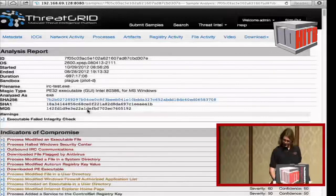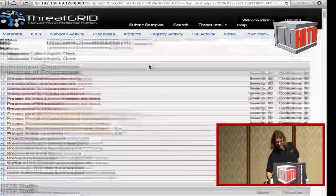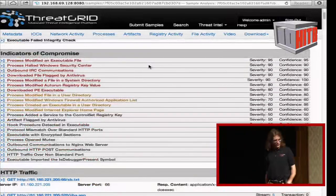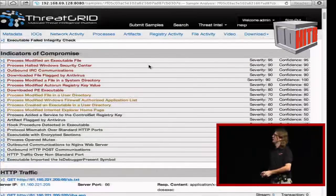For every single session we run, we generate this report with indicators of compromise. For example, this particular one modified the executable file, stopped the Windows Security Center, made outbound IRC communications, had a downloaded file flagged by antivirus, and modified an auto-run registry key. It's a very bad piece of malware, obviously, because of all these indicators of compromise.